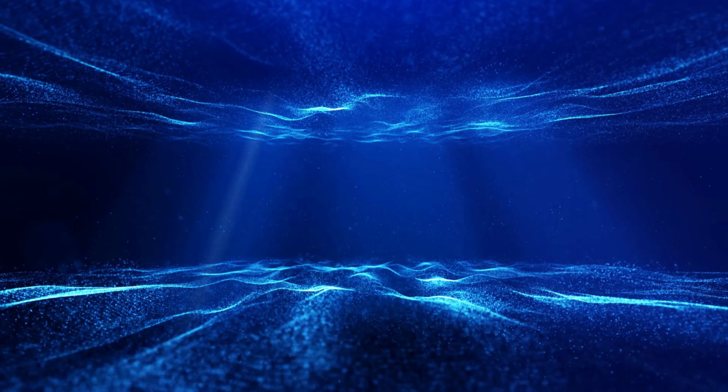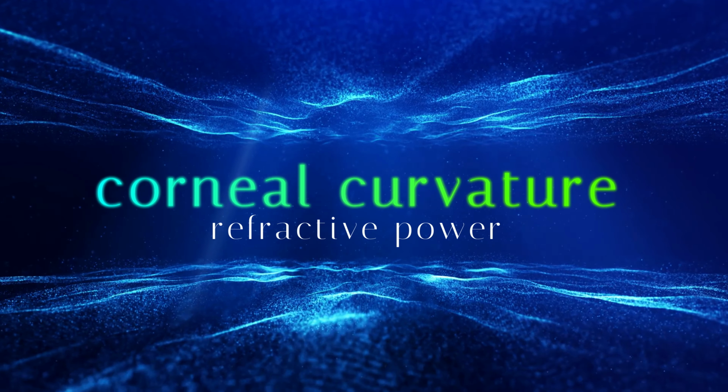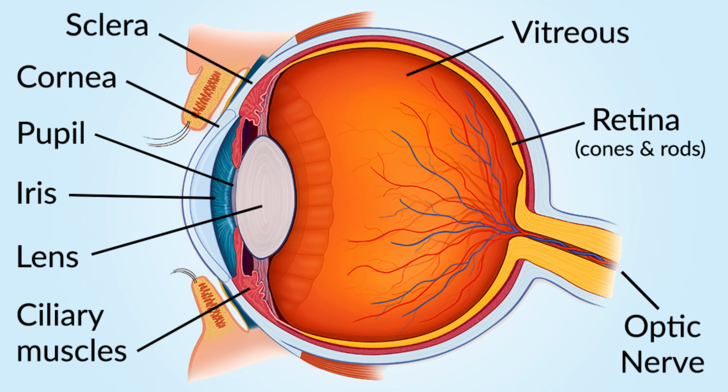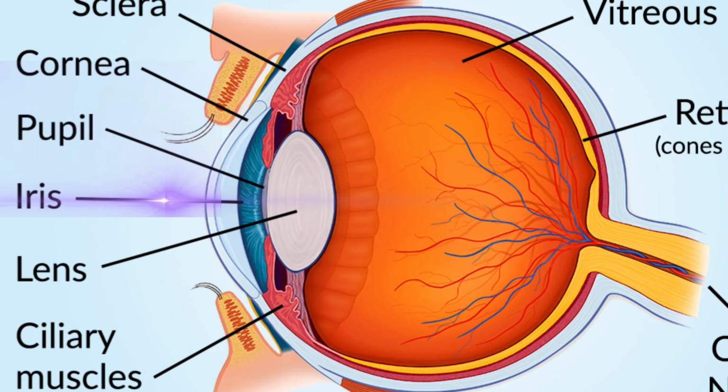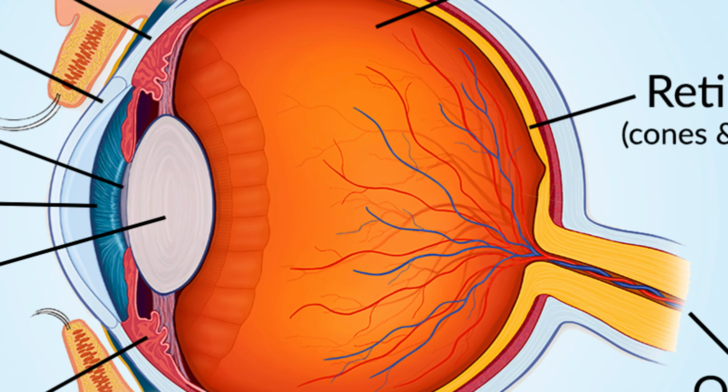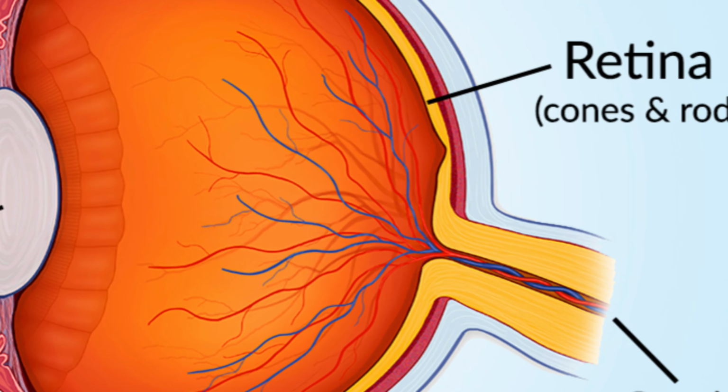The second most important thing when it comes to the corneal health overall is the curvature or shape of the eye, and that has to do with the refractive power of the eye. When light comes through the eye, it passes first through the cornea, and then through the lens, and then through the clear vitreous cavity, and then all the way back to the retina or the macula, where the visual input is processed. And most of the bending or refracting power is in the cornea itself.